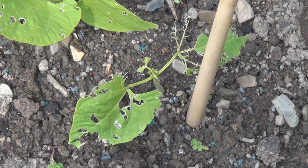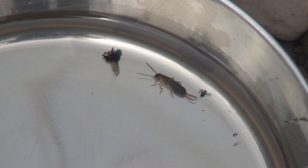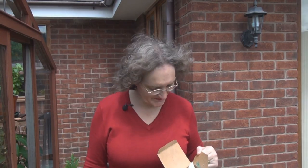I've discovered what it is that's been eating my French beans. Earwigs. So there I was, about to water my tomatoes, and I thought I'd give them a feed with this feed here. And I noticed there was a couple of earwigs in the box. And on closer inspection, there's quite a few earwigs in this box. Let's find out just how many.